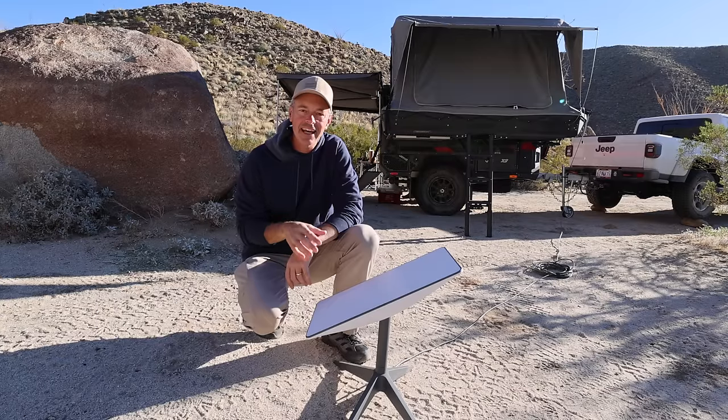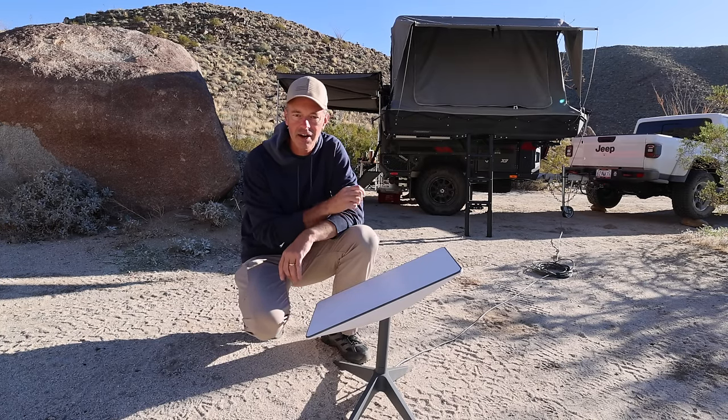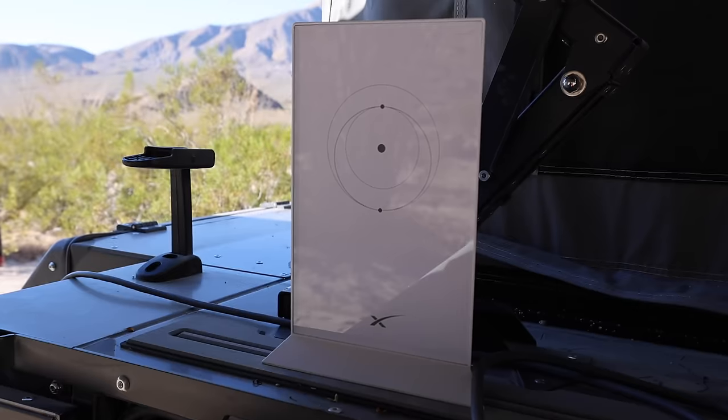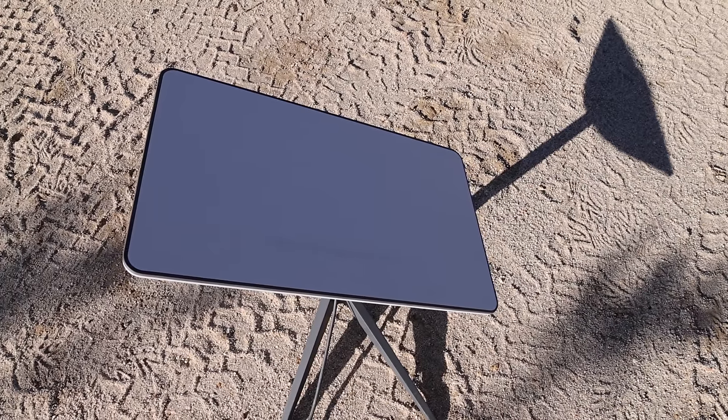But I wanted to take a minute and talk about Starlink, because we get a lot of questions and comments about using this. And we've had it for about a year now. We bought it, got the RV package, and have used it in a variety of different places. And honestly, we really enjoy being able to take it with us.